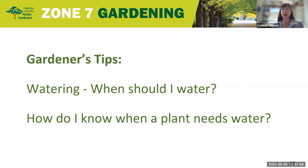So if you're talking about a shrub, we just actually installed some shrubs, and the advice from the nursery was to give the shrubs 15 minutes of a small amount of water, like a trickle of water coming out of the hose, so that it's thoroughly watered. And a tree, I think they said 20 minutes or something like that.